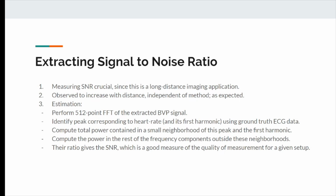Thirdly, once we have the peak and its first harmonic identified, we can compute the power in the frequency domain around these frequencies in a small neighborhood. This is nothing but the power corresponding to the truth signal or the BVP signal. Second, we compute the power in the rest of the frequencies, which is nothing but the energy corresponding to the noise. And as we know, the signal to noise ratio is computed by the power in the signal divided by the power in the noise. So if we take the ratio of the above two quantities, we get the SNR, which is a good measure of whether or not we are able to successfully identify the BVP signal from the extracted signal.